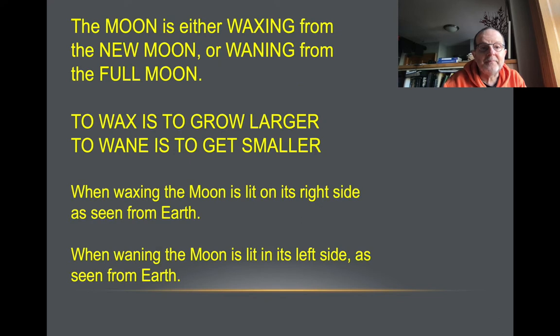29.5. The moon is either waxing from the first phase, which we call the new moon, which we cannot see, or waning from the full moon, which we can see very well. So we're either waxing, growing from new to full, or we're waning from full back to new over this lunar cycle, 29.5 days. The first half takes about 15 days from new to full. The second half takes about 15 days from full back to new.